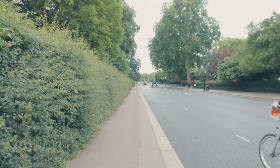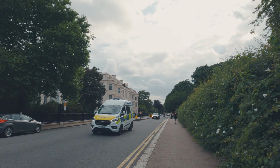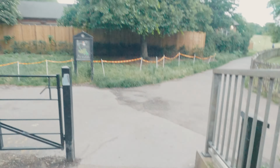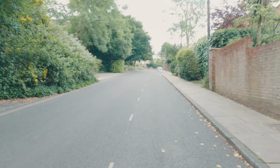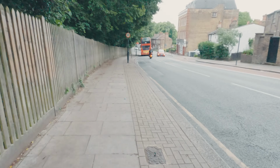Just coming down to Regent's Park, definitely still feeling some fatigue in my legs. Hopefully it's pretty much gone by the Sunday run, which is a 50k, so I want to be pretty well rested for that. Not sure if that's going to be possible this week. Last 10k, time to head home. Happy with that. 20k after a full day of work.